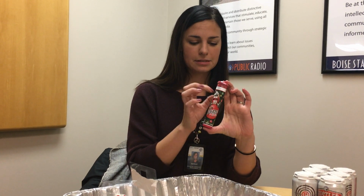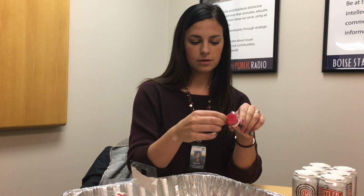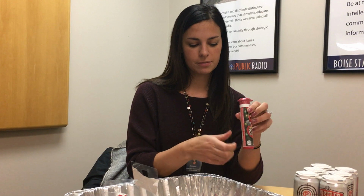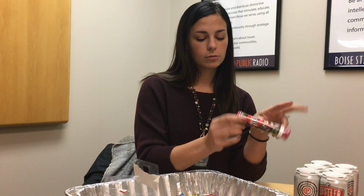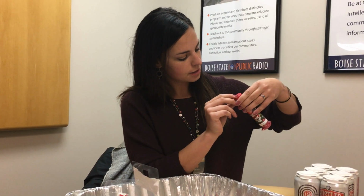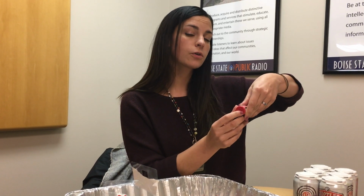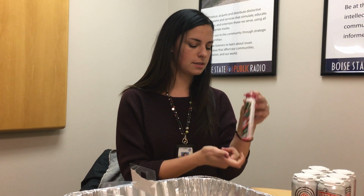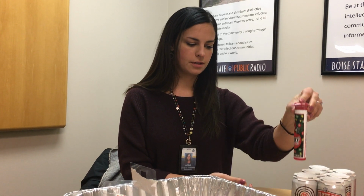M&M minis come in this little plastic tube. So the wrapper that goes on the top here, we know already, can go into the energy bag. For the tube, I look on the bottom and it has a number 5. Numbers 4 through 7 can go into the energy bag. So since this is a number 5, once the candy's gone, this whole thing can go into the energy bag.